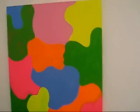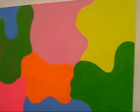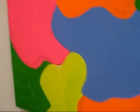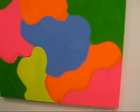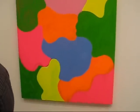This is the title piece of the show. This is titled Some Pretty Colors. And it's 50 by 40 inches. We can really see that Mary has bumped up her palette here. These are almost fluorescent. I think she's able to get a very high key harmony that doesn't make this vibrate out of control.